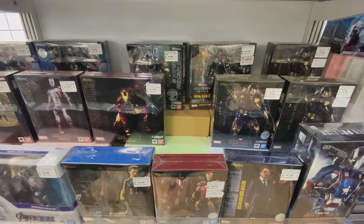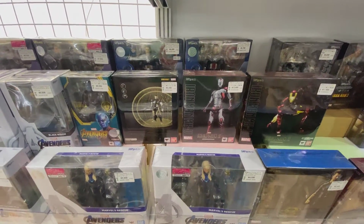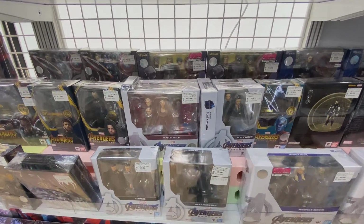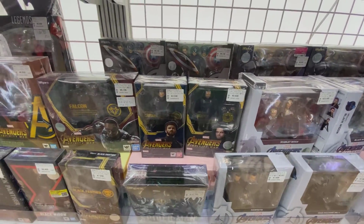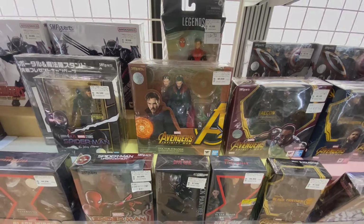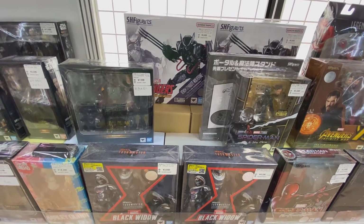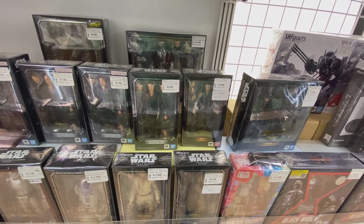Speaking of Figuarts, I saw some old Figuarts in one of the aisles, some Japanese stuff that I've actually been looking for. I kind of regretted not picking it up back in the day. I actually made mention of it because the figures were on display at the Tamashii Nations event, and I went down the aisle and sure enough, there they were. I didn't pick them up, but there's a reason for that, and I'll get into it. But here's some Star Wars.